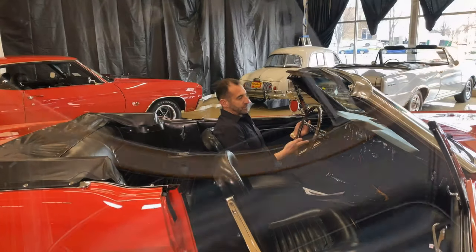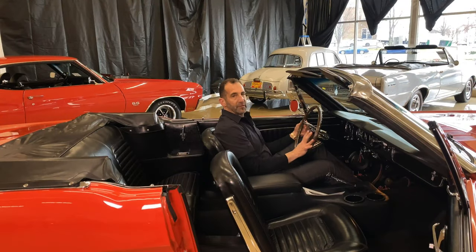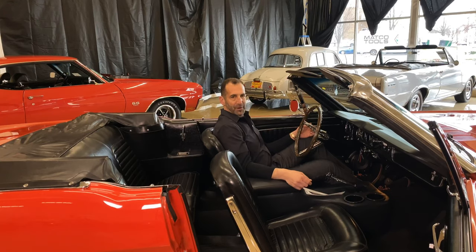This wheel is classic. I think if you owned this car, you would almost have to buy another one of these and put it in your office at home or office at work or whatever, just so you could look at it because it's such a great piece of art.